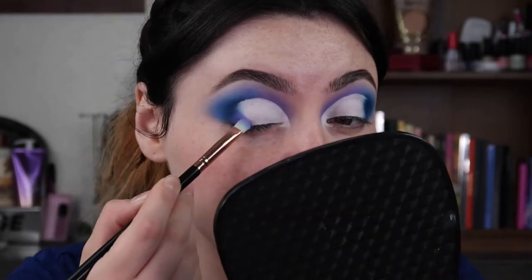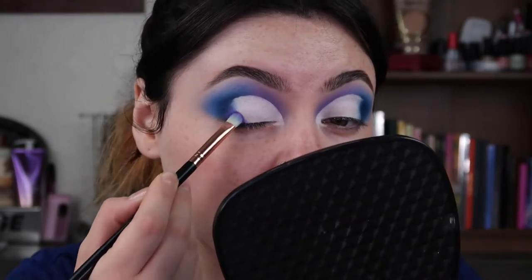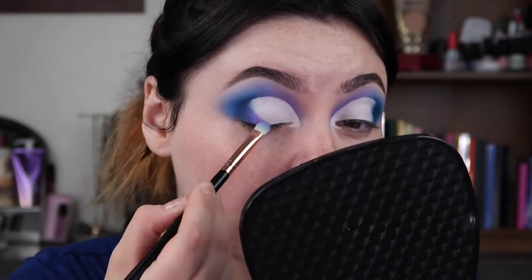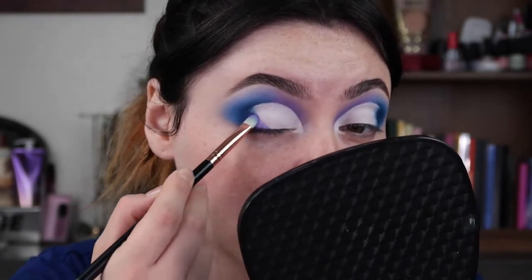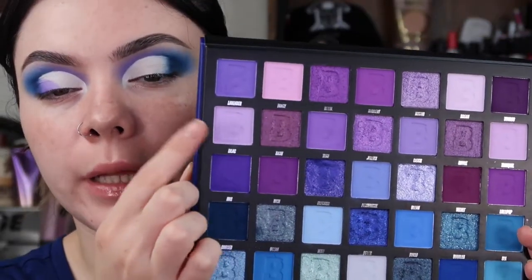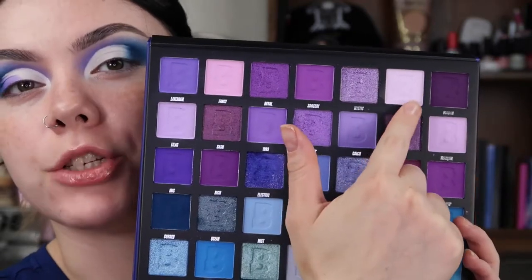And then I'm going to take the same purple shades that I used. Okay, so I'm starting with the shade Lavender. So I'm just going to tap this down in like a wing shape. And this is shade Lavender. I'll dust that brush off. Shade Catch. Then I'm going to take the shade Lilac, and then after I lay Lilac down, I'll take this light shade Dream.